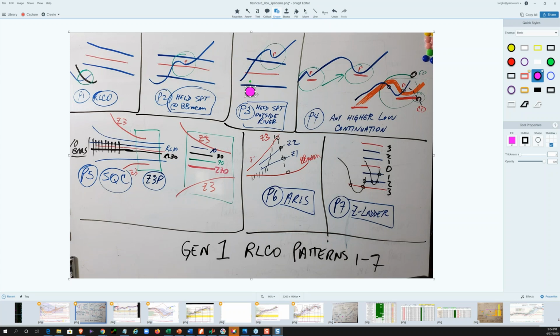Now, pattern 2 and pattern 3 are both related to pattern 1 in the following sense. When you had a P1 and that RL10 got through the Bollinger Band mean, pulled back and then resumed, you can see here that it held support at the Bollinger Band mean between Z0 and Z1. So when it makes the first leg, pauses and then resumes, wherever that belly of that RL10 is, if that stays north of the Bollinger Band mean, then that's a P2. That's a very favorable sign. And it never surprises me that the second leg would be the same size as the first leg. So leg 1, pause, leg 2. So a P2 starts with a P1 and then holds support at the Bollinger Band mean and then resumes.